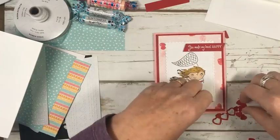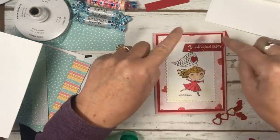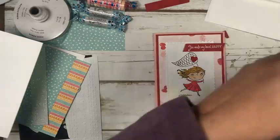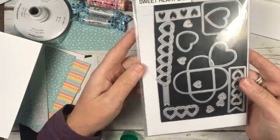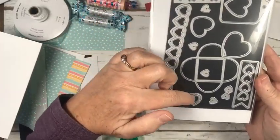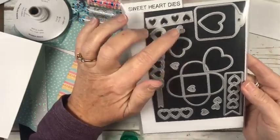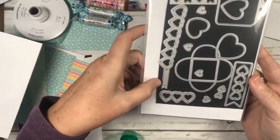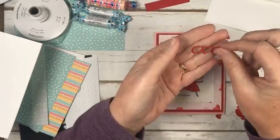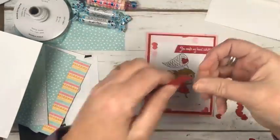So now I'm going to add some hearts coming out of her net, and she's catching them. So these hearts are from Sweetheart Dies, and they have a variety of different sizes. They all cut out basically the same, but they're all different sizes. And I like that you can cut out 6 at a time, 4 at a time, and then you do get these little outer layers as well, which are kind of fun. I don't really think I'm going to put any on this card, but they are very fun.